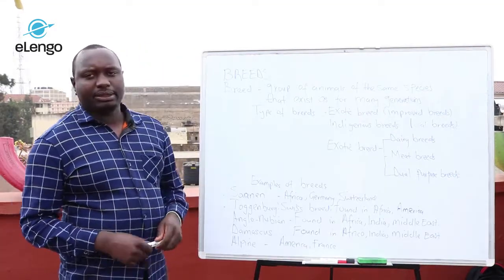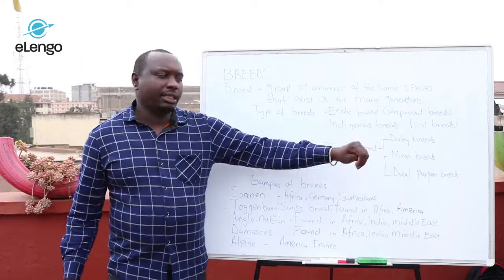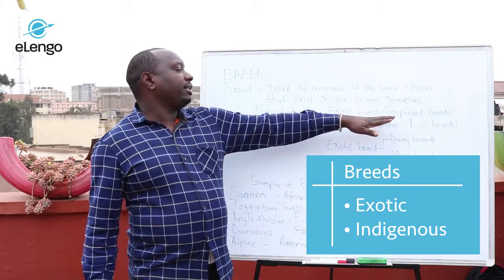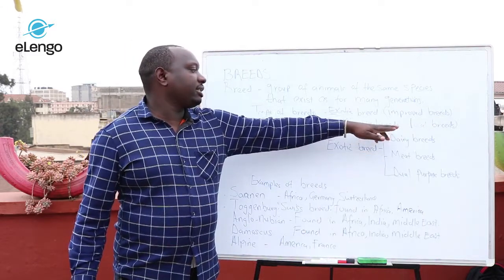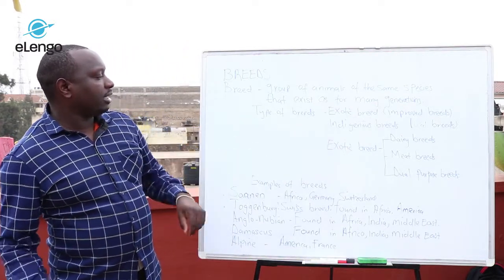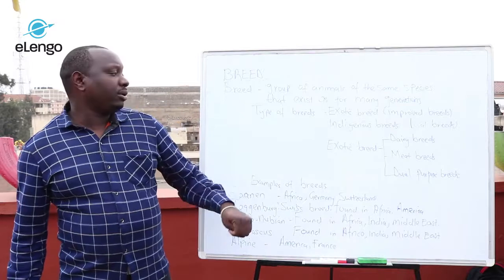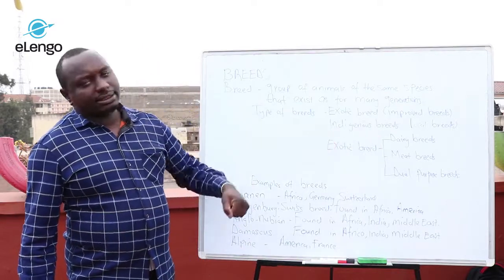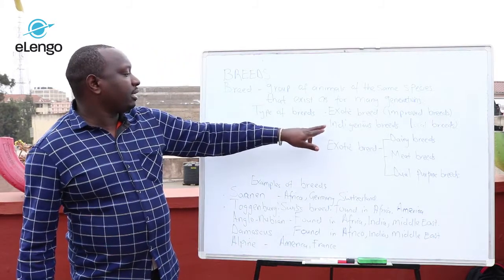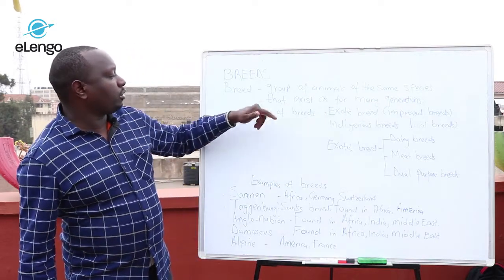We look at the types of breeds, and we have two major types: the exotic breeds and the indigenous breeds. The exotic breeds are also called the improved breeds, and the indigenous are the local breeds. How do we get the exotic? The exotic breeds are got after we crossbreed the indigenous breeds by looking at the favorable characteristics. So we select the breeds from indigenous. After we crossbreed, we get a quality breed that meets the qualities which we want.